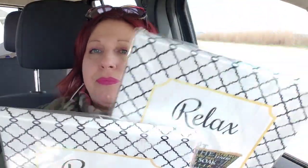And then in my last long haul, I did share some decor that I had found, like these canvases. What was it? London, and it was Big Ben.